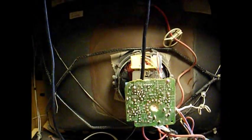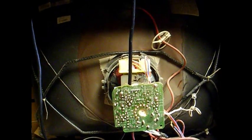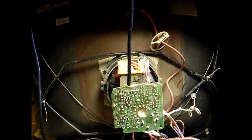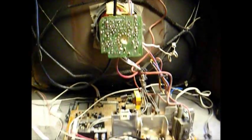By the time this set was made in August of 2002, Zenith was owned by Gold Star, and I think this is probably one of the last consoles that they offered. In fact, the newest one I've seen up to this point was 2001.